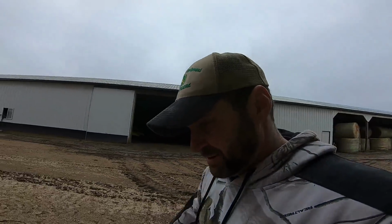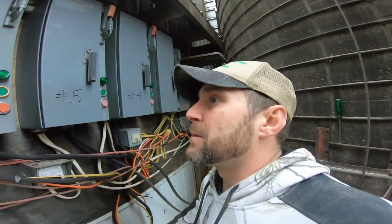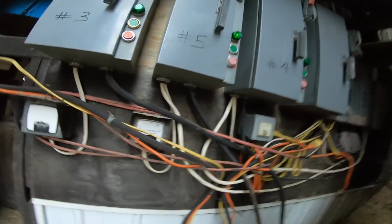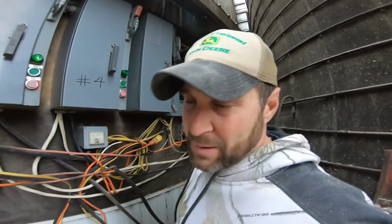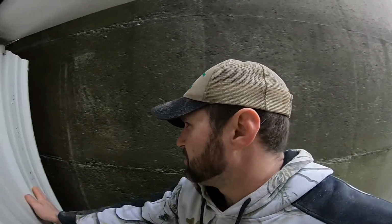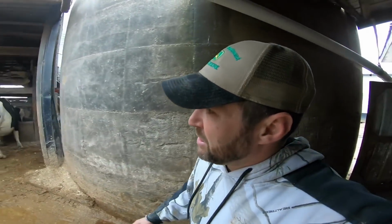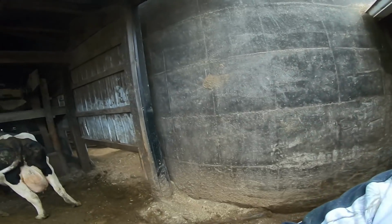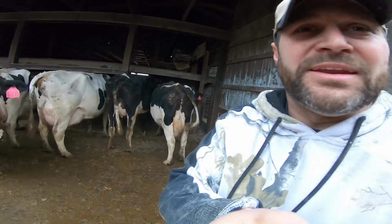Pretty good stuff. Wind blowing at me a little bit. That's haylage, corn silage. Some of you guys been following, you know how I feed. Here's number 5. That's grain. I'm gonna turn that on, and that's the high moisture. I trickle that on top. So haylage, corn silage, high moisture grains getting dumped in there at the top. And that's how we feed.